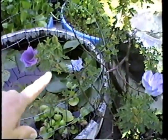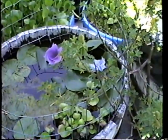What is this pretty little thing? This is a blue hibiscus. It's not a true hibiscus, but I think it's come from Australia, I believe. And it'll take a lot more drought than your normal tropical hibiscus.